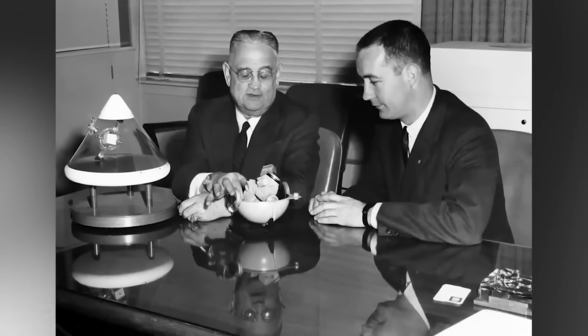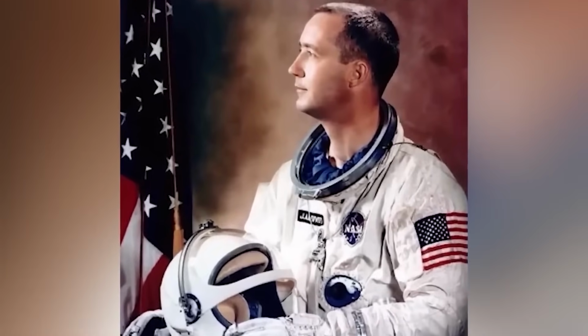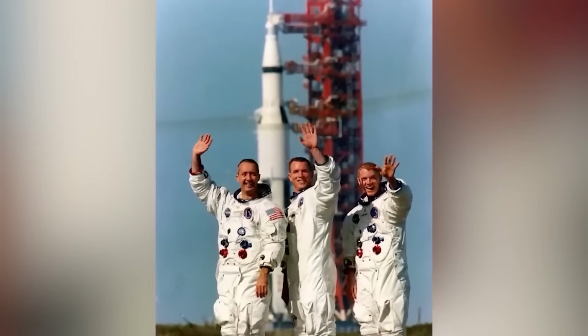In 1965, he saw, filmed, and photographed an object which approached the Gemini 4 as they were orbiting Earth. Over Hawaii, a craft of some sort. The UFO had a long arm sticking out of it. Here's what Major James McDivitt said.